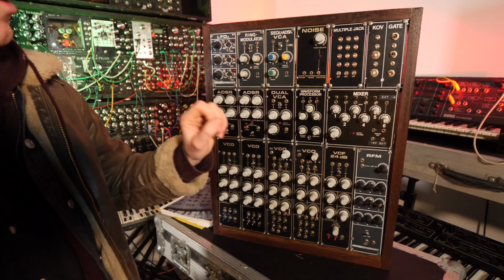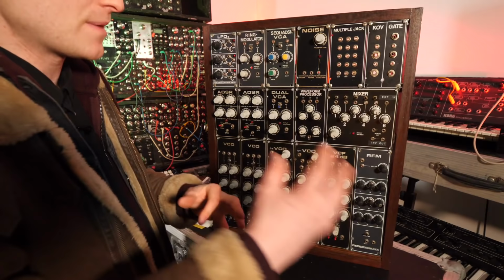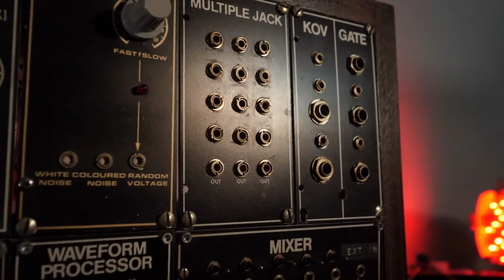With all that in mind, when you search up Elektor Formant, you'll notice that every single picture of every single Formant synthesizer looks completely different. Well, yeah, that's because they were built week by week, month by month. So different builders built them in a different way. For instance, it's not completely clear from looking at this modular whether it was actually all built by the same person at the same time. The story to this is a bit of a mystery.